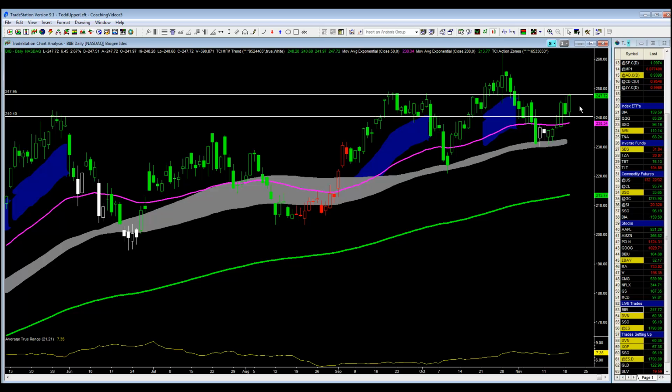So it's all about management, right? We took the close to 10-point profit on this trade, and we managed the trade appropriately. We brought it up, we locked in some nice profits on that, and I got stopped out of the trade. Okay, enough said on that.